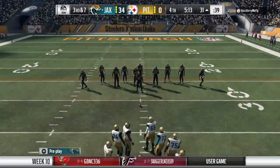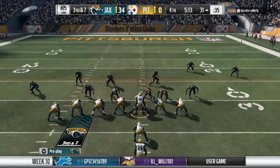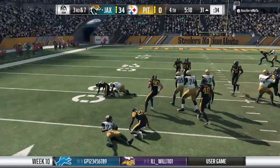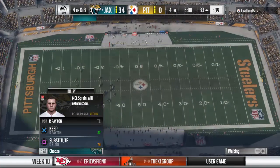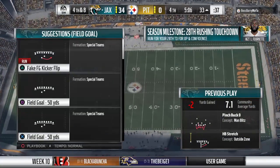The Jaguars on third down. They've hit 2 for 4 thus far. This is 3rd and 7. On the ground, it's Thompson. And he went nowhere. Well, he went backwards, back to the 33. Losing 2 yards that time, and now it's 4th down.